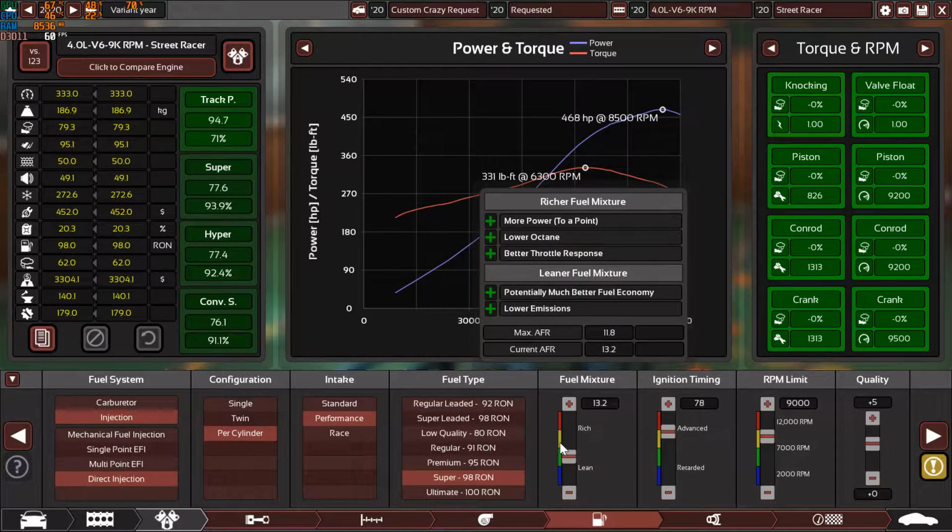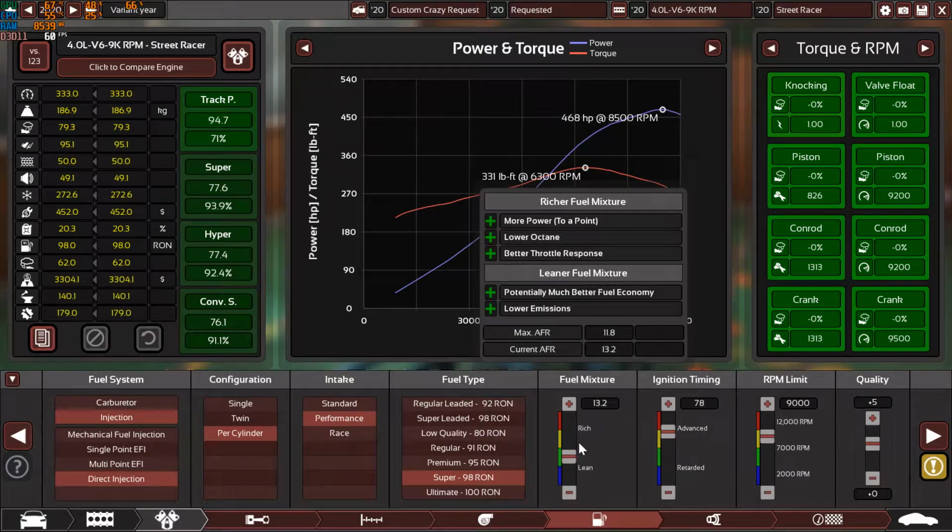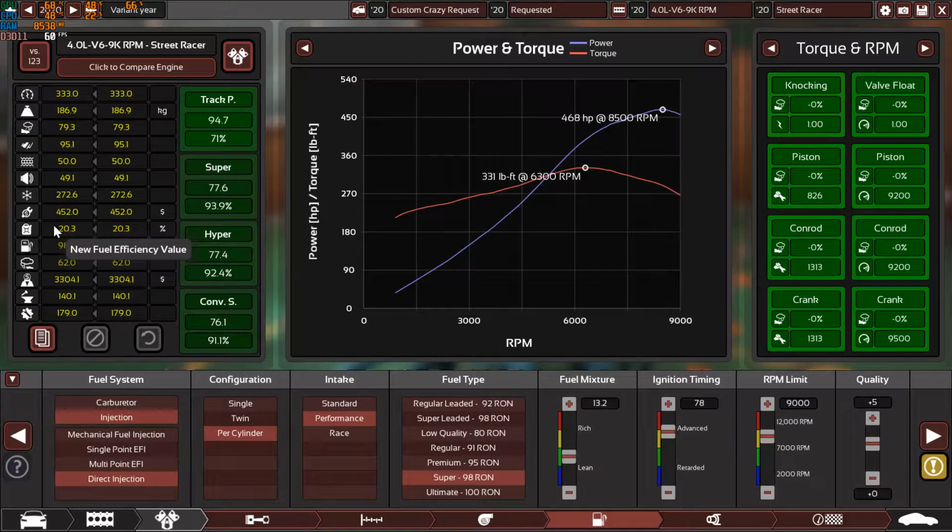13.2 is the air fuel ratio. Mr. David told me that if I want to push a lot of fuel in, 13.1 is my limit. So I stayed a little before the limit, 13.2 instead of 13.1, which is perfect actually. It's not bad at all.